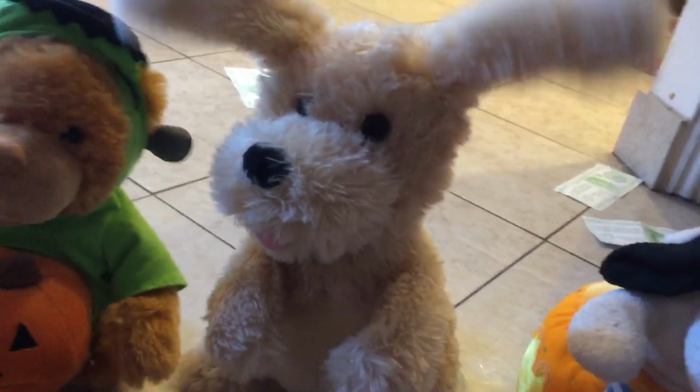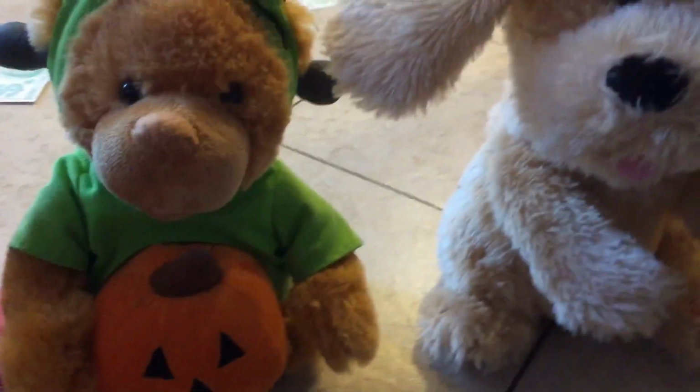Where's the wallet? Oh yeah, that one, the batteries are dying. Oh yeah, this one right here is a Monster Mash Frankenstein. Guys, look at him. Yeah, batteries are dying too. I like that. That's made by Sound and Light. And the hand fell off the pumpkin, but.